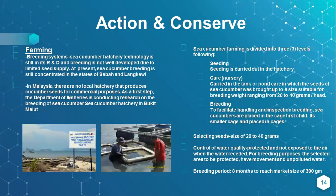And for the sea cucumber, there are a few things we can do. First, the seedling. Usually seedling includes lab work, where the sea cucumber is spawning and releases the eggs and sperm, I mean the gametes. They keep them in the laboratories and fertilize them, and they can have very small sea cucumbers. And about the nursery, the size is about 20 to 40 grams per individual. For the breeding, we put the sea cucumber in a smaller cage, and then we put it into a bigger cage.